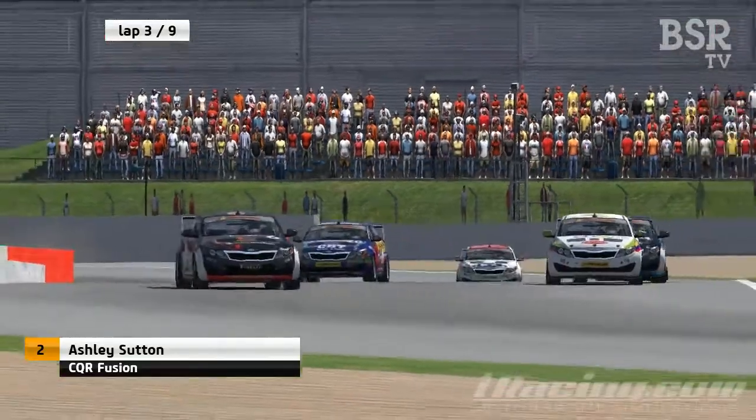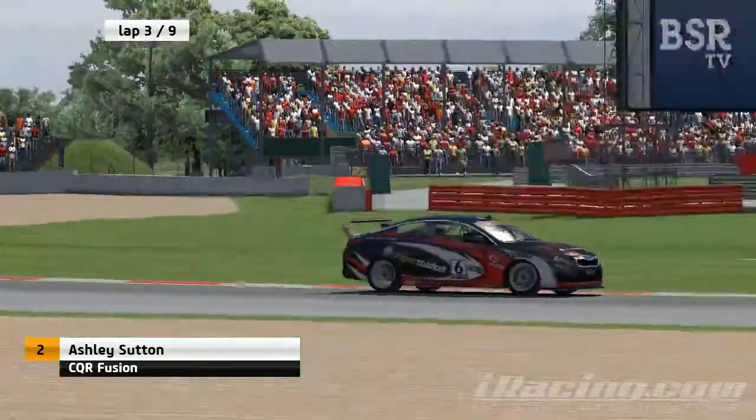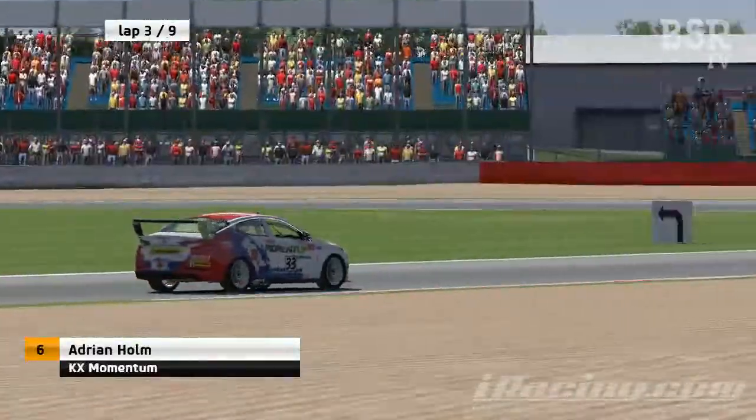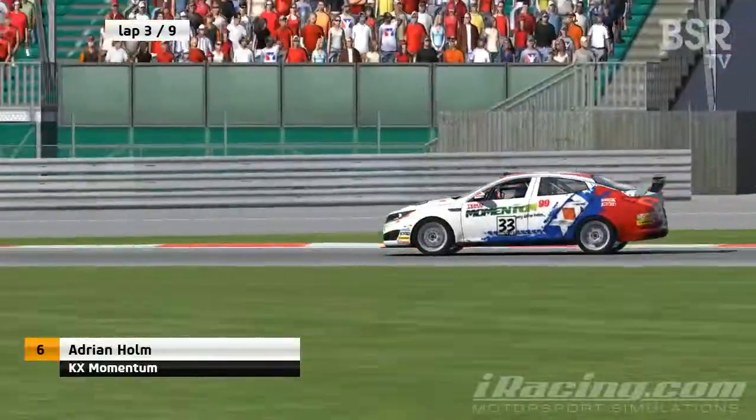Now, it's interesting the difference in setups as well. Ashley Sutton's car, a little bit twitchy on the rear end, does look like it's dancing around a little bit, but that does make him quicker through that complex. So, great move and well executed.